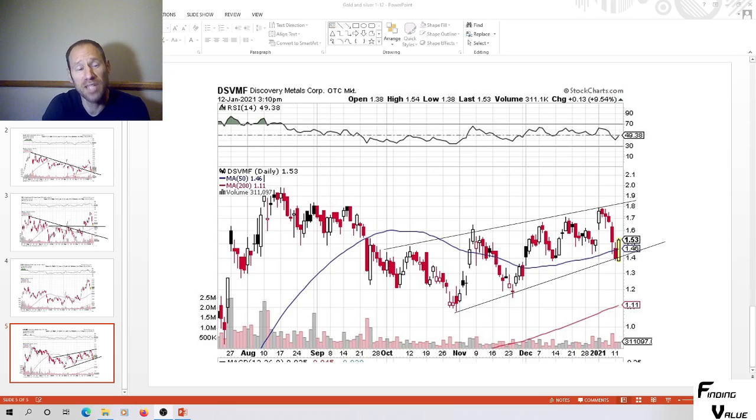There's some other companies that I'm looking into that are looking pretty good in the uranium sector. I'm going to wait for that sector to kind of bottom out, and I'll show everybody the charts of those. So hopefully this helps you guys with your investments. Very short update here, but I think it's looking at least cost average worthy to get into right now, especially in the ones that I covered with EXK and DSVMF.